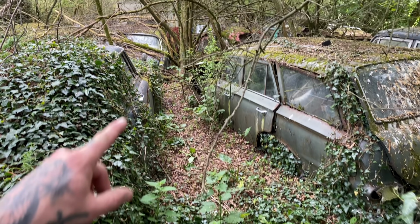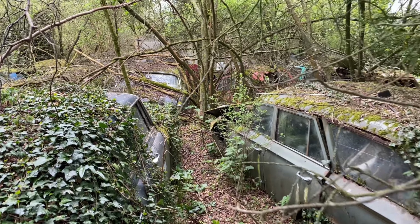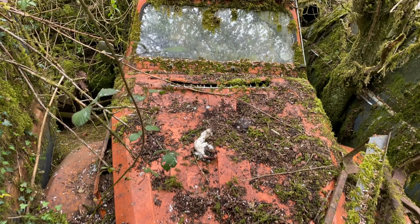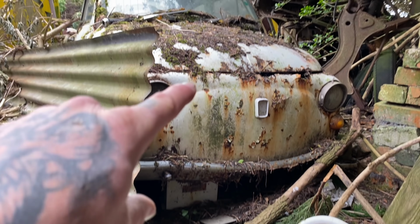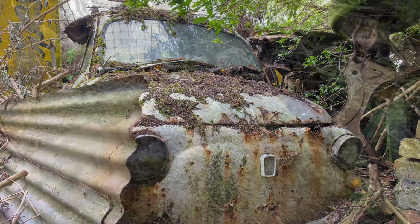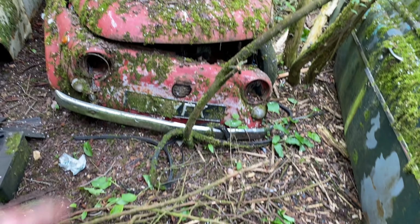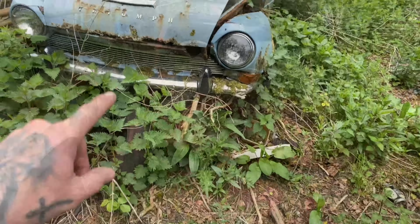Today we are exploring this abandoned classic car scrapyard. Just found a Morris Traveller. This is a super rare Citroen Dayan. Fiat 500. Wonder how long this Renault 5's been here for. Just found another Fiat 500. Look at the old Triumph.